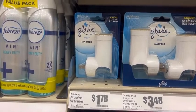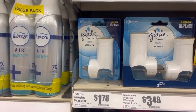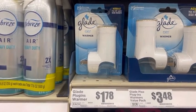Here are some alternative and more deals that you can do that I did not include in my haul. So this deal is an alternative to the Glade starter kit that I showed you. You can pick up just the Glade warmer for $1.78.